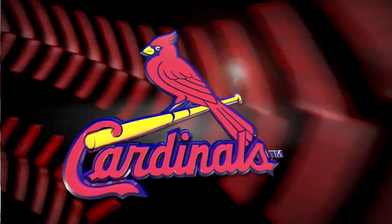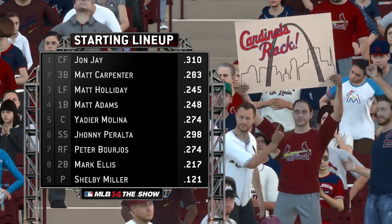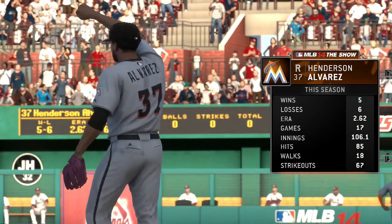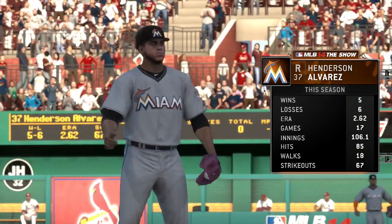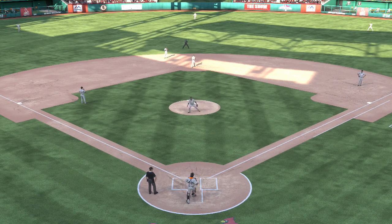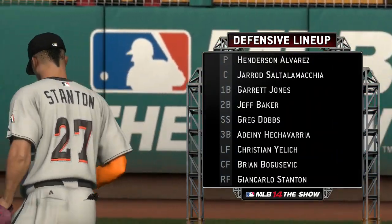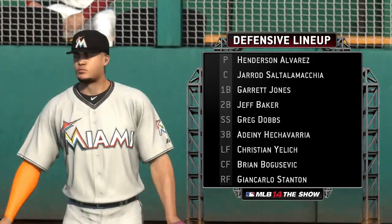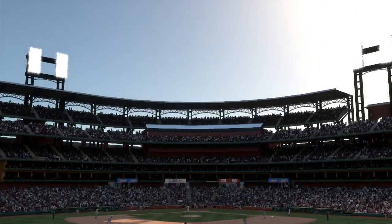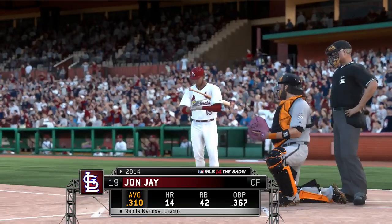Now the starting lineup for the Cardinals looks like this. They'll match up against the fellow you see right here, the veteran right-hander Henderson Alvarez. And in the field, the Marlins will align themselves like this. John Jay will step forward now, currently third in the National League batting race to begin play.